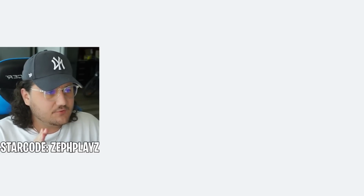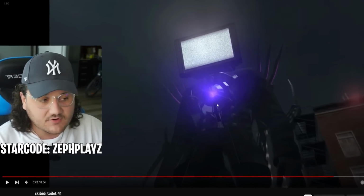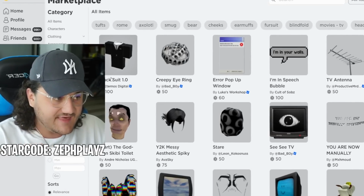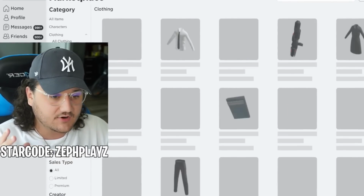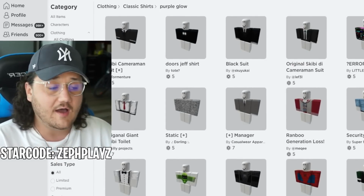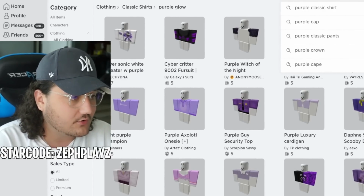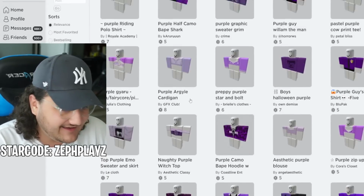So we're going to need a few things. Now, one thing I do want to find here is the accessories. That's going to be the main thing, but I want to find this purple glowing core. So I'm wondering if there's some sort of overlay that we can use for this. So I'm going to go over here to clothing, and then we're going to go to classic shirts here, and we're going to type in a purple glow. I don't know what that means, or purple core. What about that? Purple core sounds like the right thing that I would search for, and yeah, I'm not seeing anything.